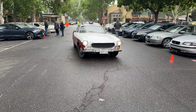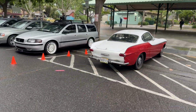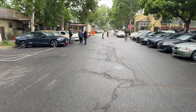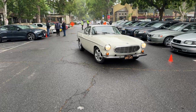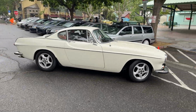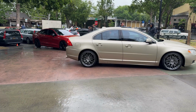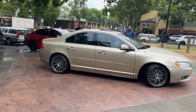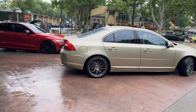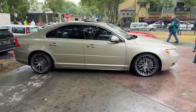So here's another P1800. Actually, a couple of them. But really nice. The gates have been open for about 30 minutes and it's starting to fill in pretty good. Wow, that's a nice condition. Looks like it's nice, original. Great patina. Well, listen to that V8. Sounds awesome. Check out that S80 with that V8. Sounds awesome.